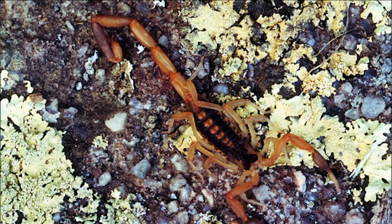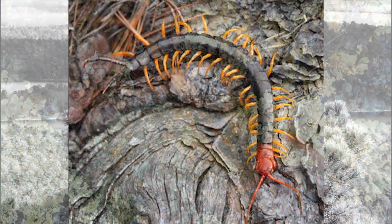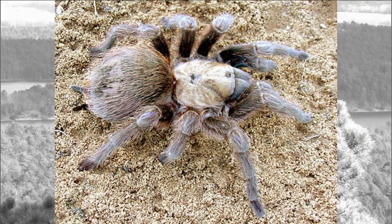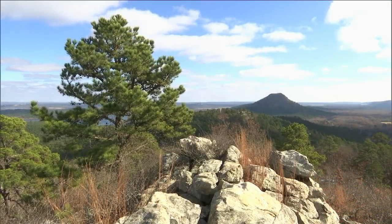We also find with it things like scorpions, the giant red-headed centipede, which gets almost a foot long, big desert centipede, and tarantulas are here. A lot of these western elements that are out of place in the east, and they're really ancient holdovers from drier climatic periods where that western flora and fauna moved to the east, and then it got stranded here in these sort of dry, rocky habitats where it still persists today.